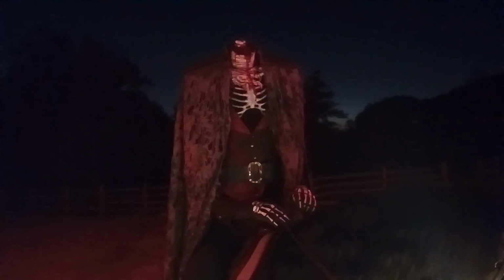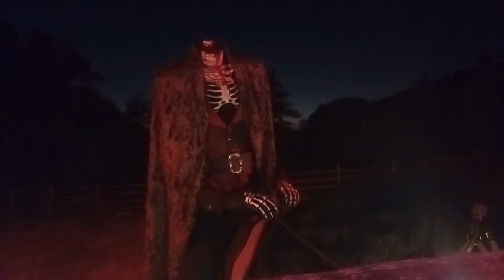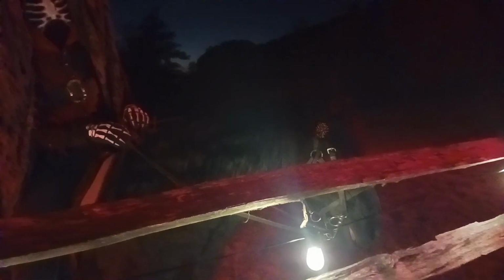I love this. Everything here is amazing. How does this work? First you get your head chopped off. Alright guys, there he goes riding away. Back in 45. Riding off into the darkness. Galloping away.